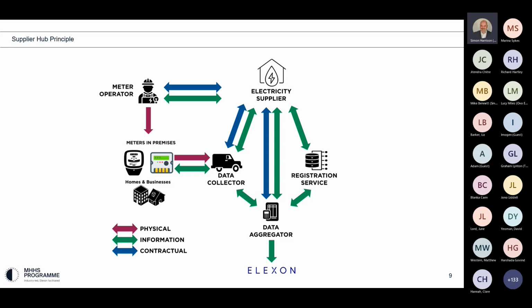And then there is some standard software provided by Elexon to aggregate the consumption information to feed it into the half-hourly process that I described earlier on. There's a couple of purple arrows there for people that would actually interact with meters in properties, green arrows to show how the information flows, and a blue arrow to show where the energy supplier has a contract in place to deliver those services. It's worth bearing in mind that that's the current setup. The supplier is responsible for delivery of those services. There are some changes as a result of the program to that model, and I'll come back to that after we've been through a little bit more discussion.